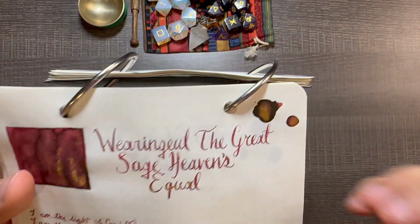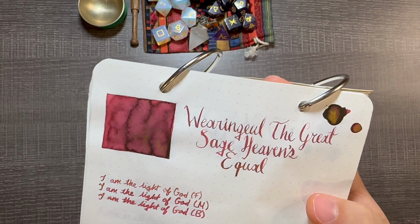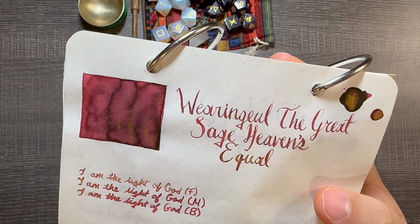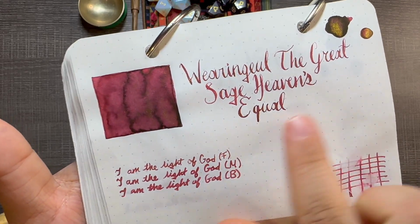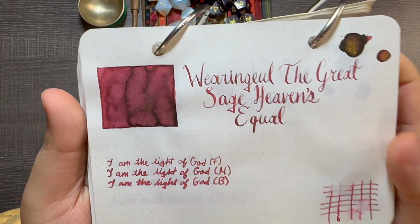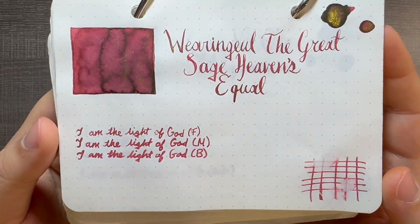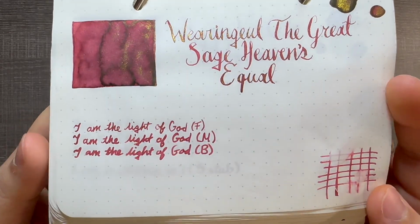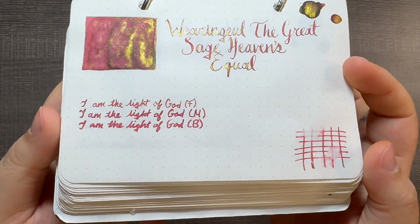This is the Wearingeul, it's so funny I turned to this. Remember the Wearingeul ink I mentioned earlier in the Pelican M600? Oh my gosh, I keep calling it a Pilot. Why am I doing that? That is the Wearingeul, the Great Sage, Heaven's Equal. It is based on the book Journey to the West. I think there was a specific headpiece that the Emperor wore, inspired by a stone or something along those lines. But this is a red ink with gold glitter.